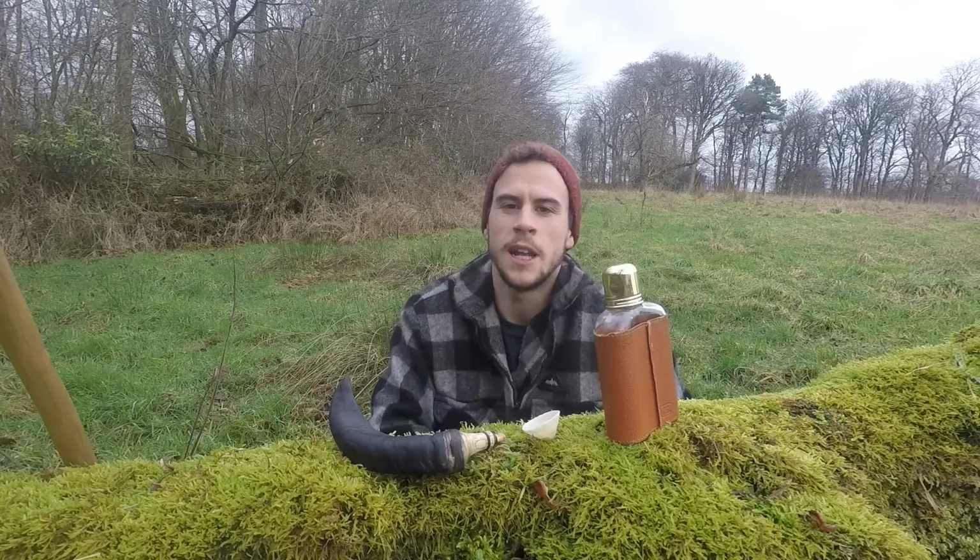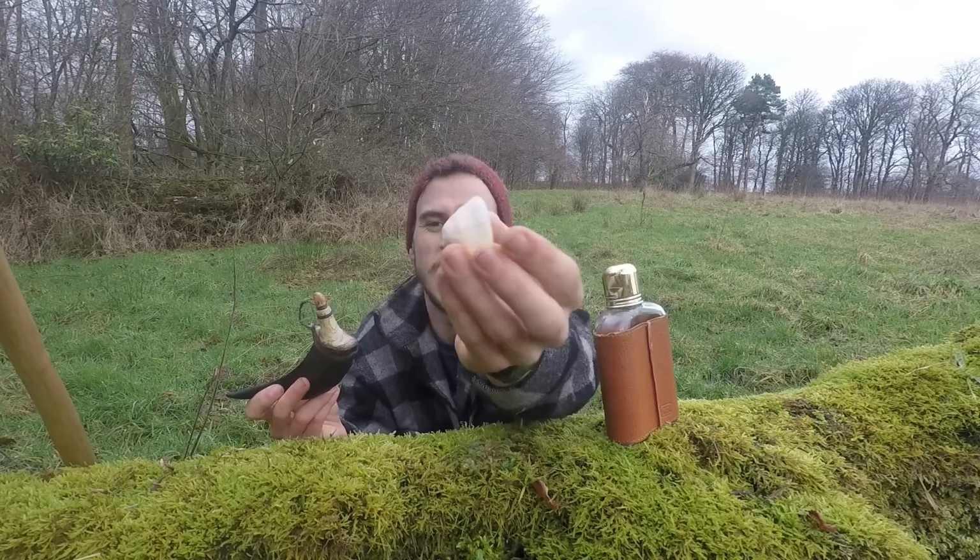And only one last thing to do, that's to fill it up with your favourite whisky. I'm going to use this limpet shell with a hole in it as a funnel.